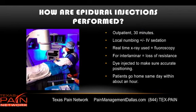How are these performed? They're outpatient. They take about 30 minutes. You can do local numbing, plus or minus IV sedation. Most patients don't need IV sedation, but if they're claustrophobic or if they've done well with sedation before, it may be used. Most modern pain management doctors will use fluoroscopy, which is a real-time form of x-ray. You can see it in the picture here. It looks like a C, so it's called a C-arm, and it's on the screen. The x-ray shows up, and the doctor knows exactly where the needle's going. When they're satisfied with where the needle is, they'll inject some dye to make sure of the placement, and after that, they'll inject the numbing medicine and the steroid. Patients go home the same day within about an hour.